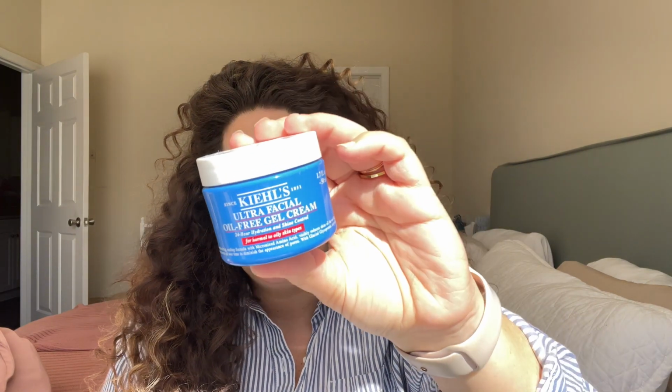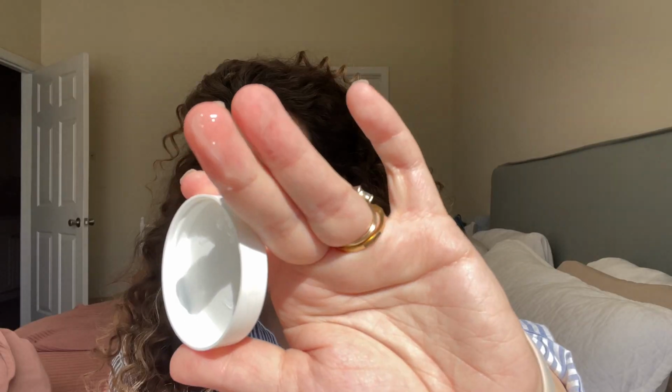Let's do our makeup and talk. This is the moisturizer I always start with. It's from Kiehl's. It's my favorite. I love it so much. It's an oil-free gel cream. Looks like this. Feels kind of like a primer. That's why I like it.